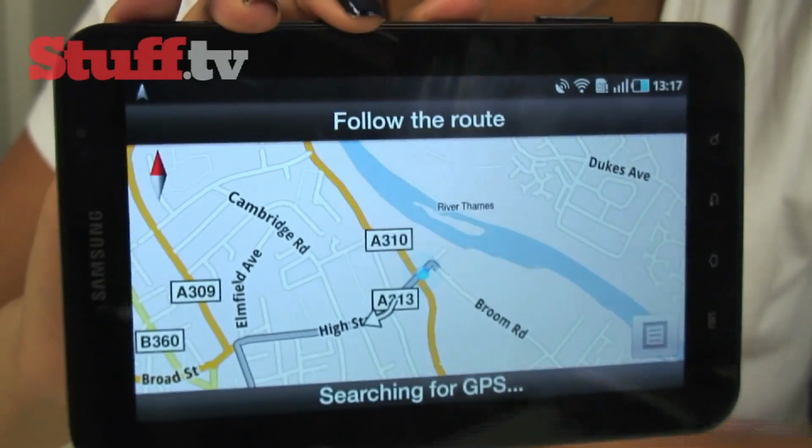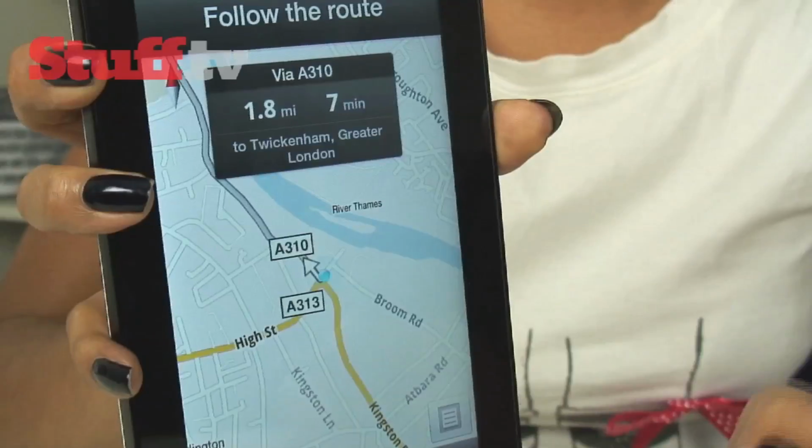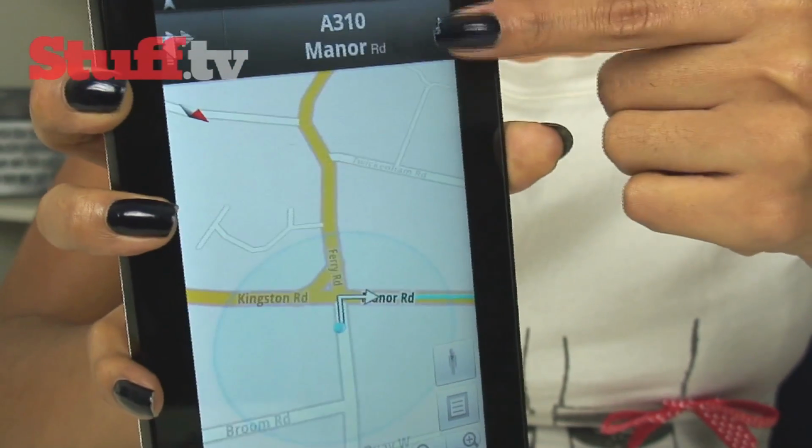Now, the Galaxy Tab has 3G capabilities, which you'd be silly not to take advantage of, as it will definitely come in handy for applications like Google Maps navigation, which the device is perfect for. All you need to do, just pop in a SIM.